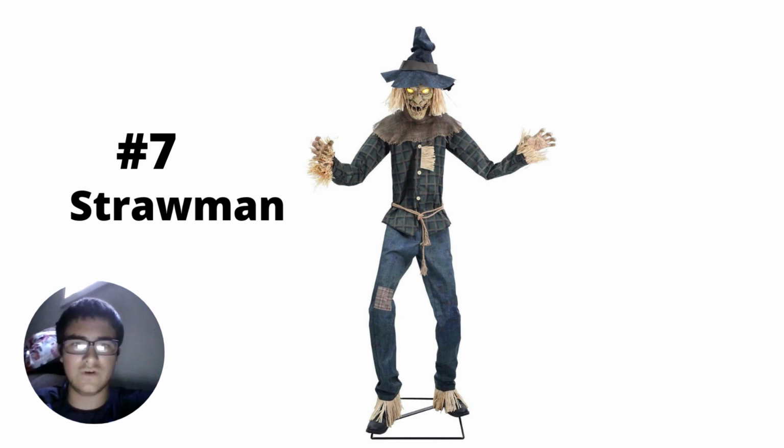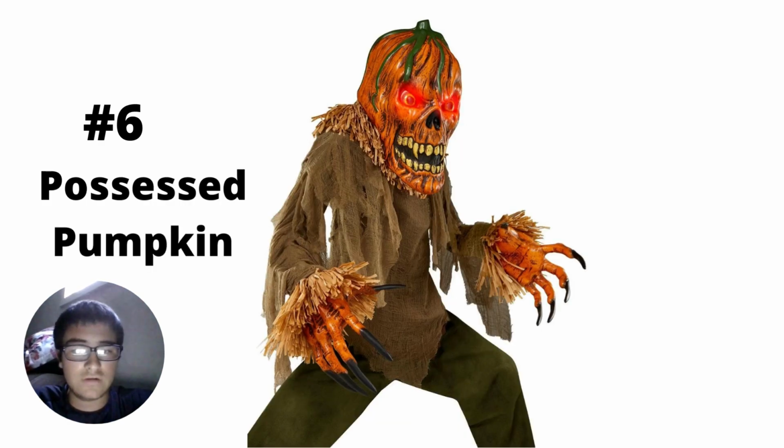So let's move on. Number 6, we have Possessed Pumpkin. I was actually considering not having this guy in this list, not really considering him a Scarecrow. But then I looked at his outfit, and he looks just like a pumpkin scarecrow. And then I looked him up on the Spirit Halloween wiki, and they referred to him as a scarecrow. So I'm like, oh, okay. I'll just put him in the list because he is a scarecrow, technically, a giant pumpkin scarecrow. And I really do like this guy.